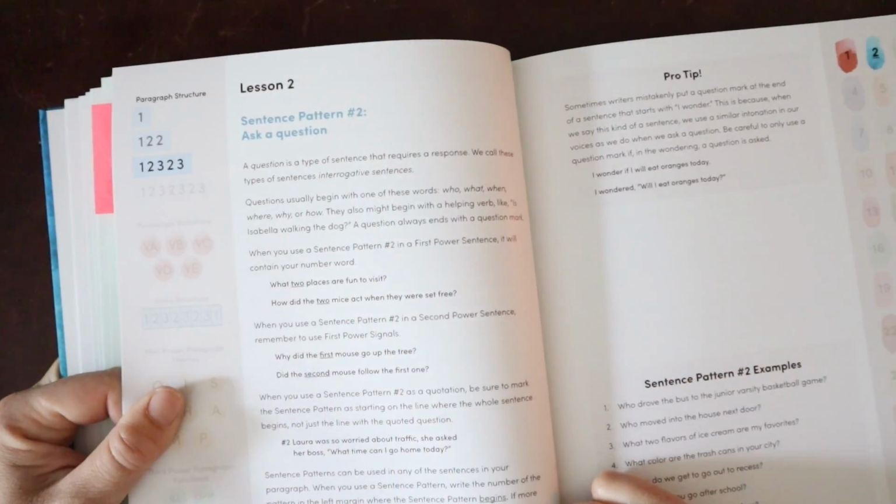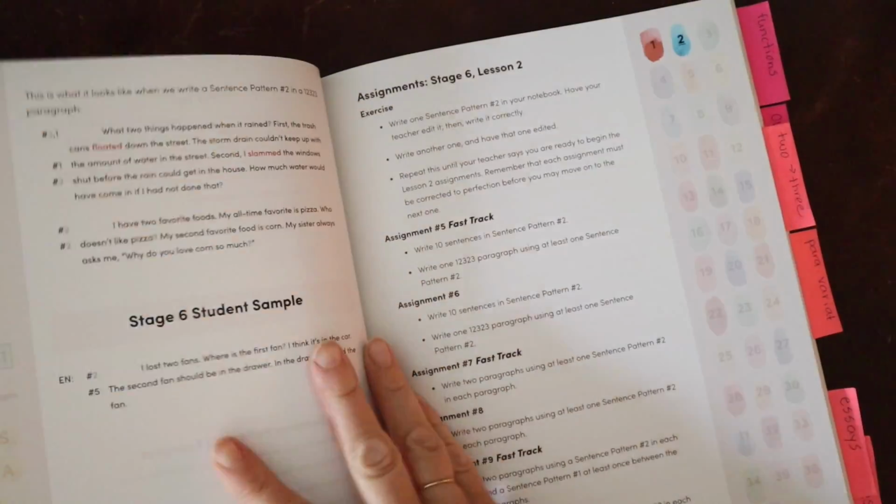Okay, then we move on to sentence pattern number 2, asking a question. We have the pro tips in here. We have more examples.